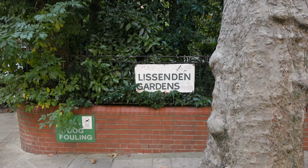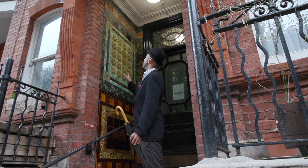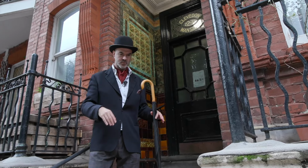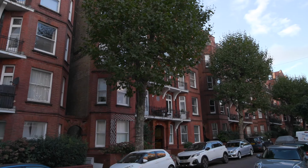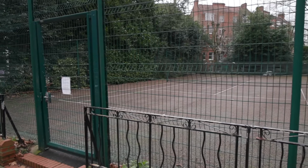This is Clevedon Mansions, and at the end is Lissenden Grove, and just such details on these buildings. I mean, they weren't originally council flats, they were privately owned originally, these buildings, and then I think they got sold off to the council. It's a lovely community. Everyone comes out and sings carols and stuff at Christmas time, and it's very quiet, isn't it? We've got a tennis court here as well.